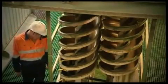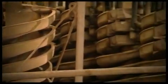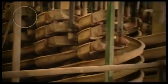In the wet concentrator spiral classifiers, which use water and gravity-induced centrifugal forces, garnet is separated from the lighter trash minerals and shell.